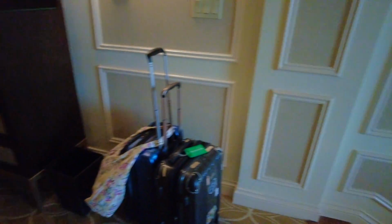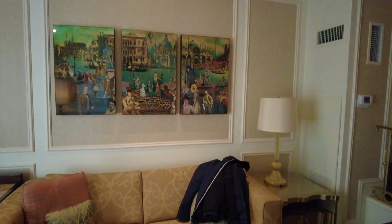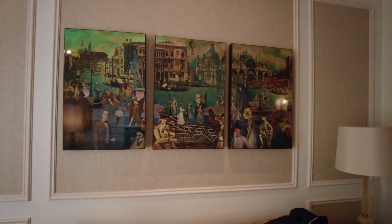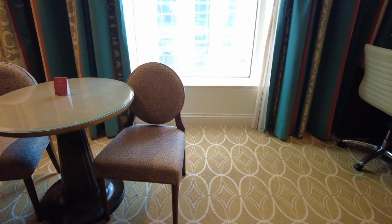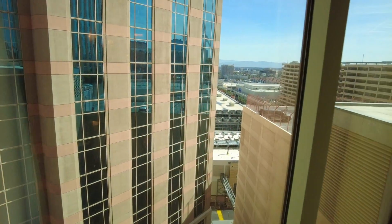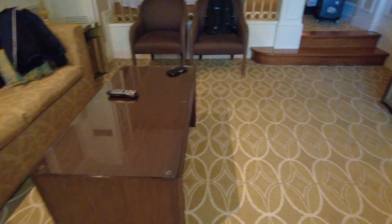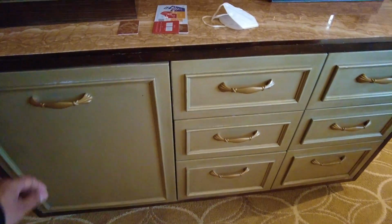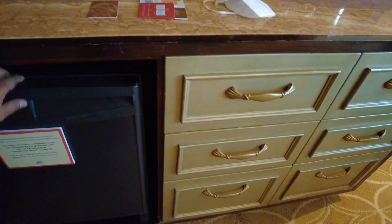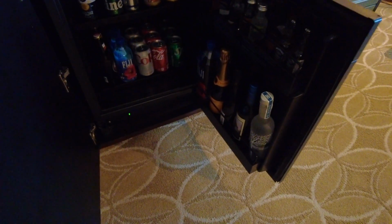a wardrobe, sitting area, sofa, work desk. This is the view outside. Again another TV, mini bar, these all are chargeable.